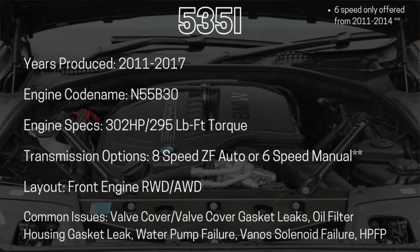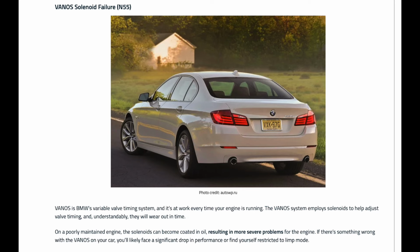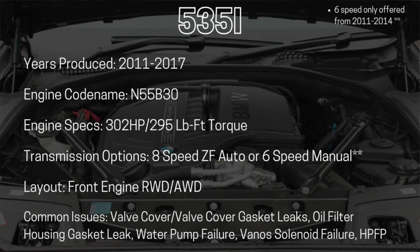And if you aren't able to get underneath the car, you're definitely going to be paying quite a bit more money to have it done at a shop. And another common issue is the Vanos solenoid failure. This kind of goes hand in hand with making sure that you are staying on top of your oil changes and making sure that the oil doesn't get too gunked up from going too long.